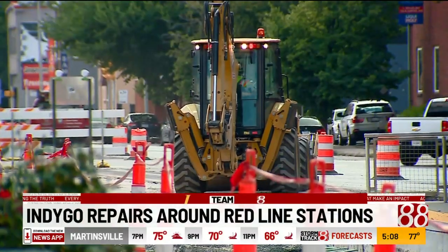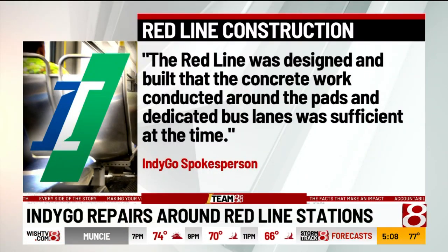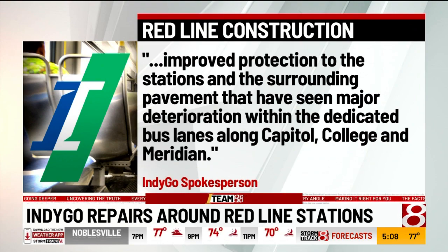IT-Mate asked IndyGo to explain. When the Red Line was designed and built, the concrete work conducted around the pads and the dedicated bus lanes was sufficient at the time. But IndyGo says this new work will mean improved protection for the stations and the surrounding pavement that have seen major deterioration within the dedicated bus lines along Capitol, College, and Meridian.